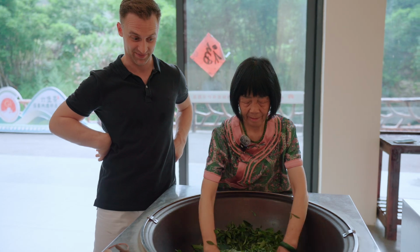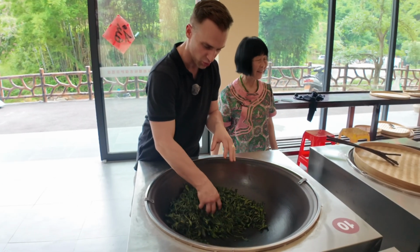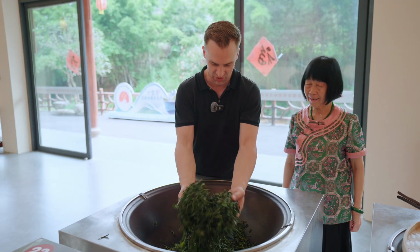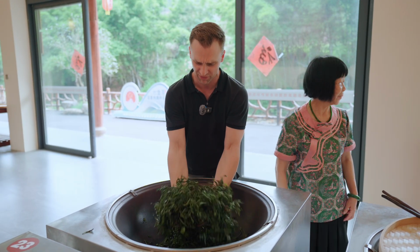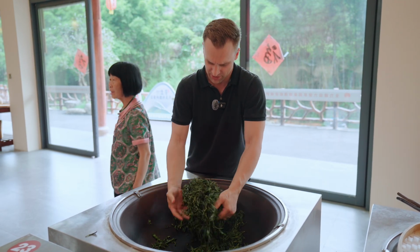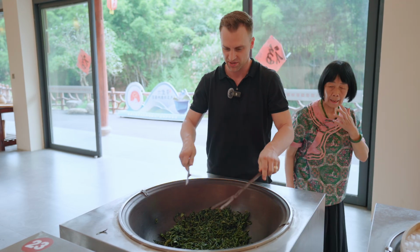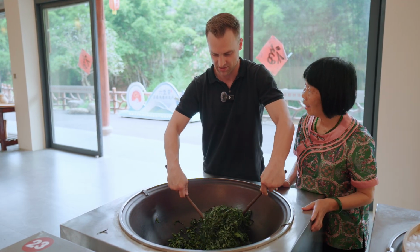This looks scary. I'm taking a risk now. I'm putting my hands in 250 degree oven. Ooh, that's warm. And then you just do this, is that right? Oh, it's very, very warm in there. Whoo! Oh, she's really making it look easy. Let me try with this. Like this?